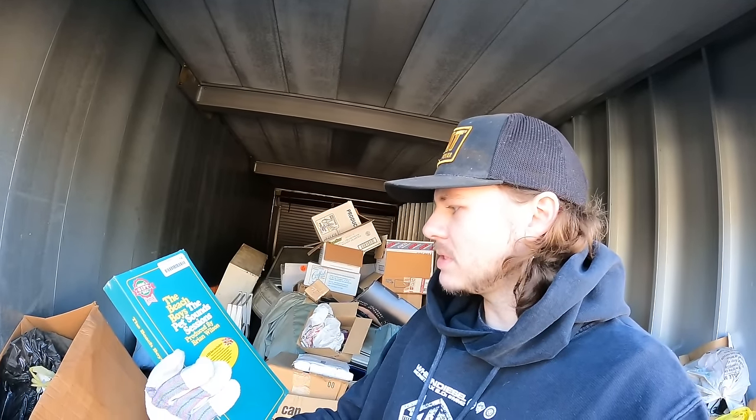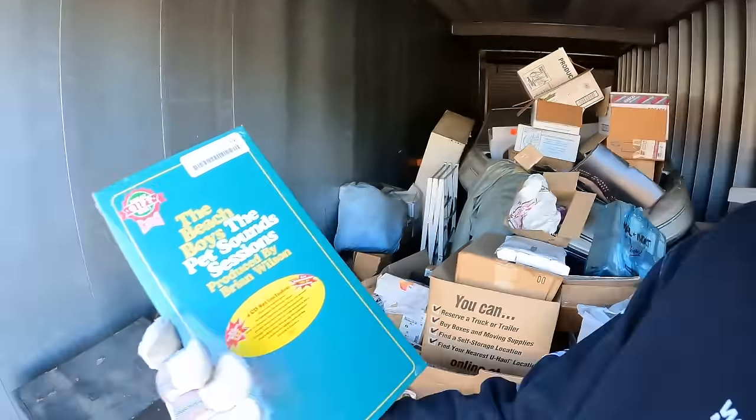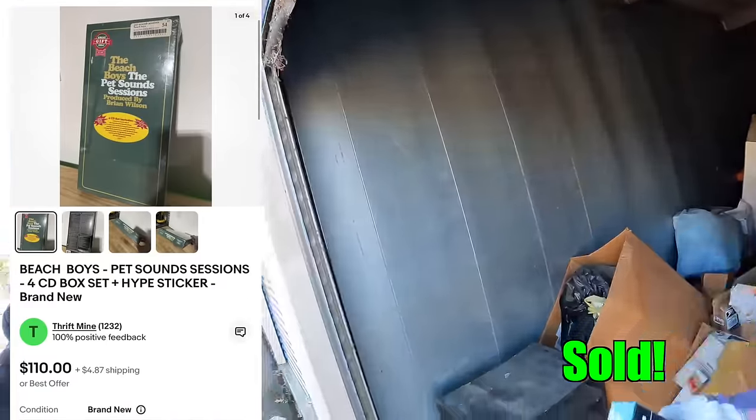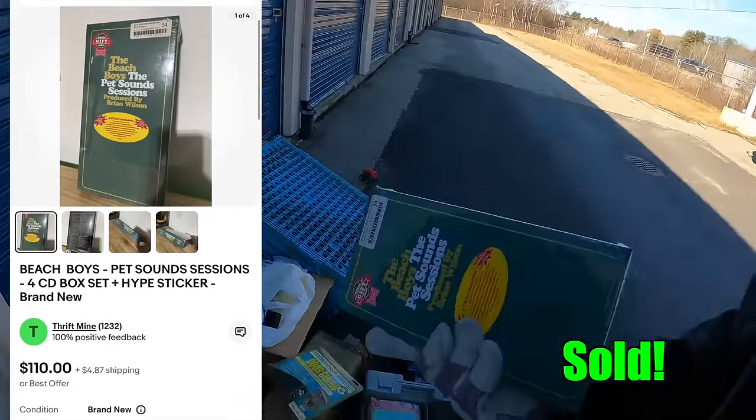All right, we're going through this box and we just found the Beach Boys, the Pet Sounds Sessions, produced by Brian Wilson. And it's a 4 CD box set, brand new sealed. Like, that's worth about $100, so that's a good find. That's like a third of the money back just in that right there. That's a way to think about it. Yeah, there's a lot of junk and crap to sort through, but when we only paid $350 for this unit, it's easy to make the money back.